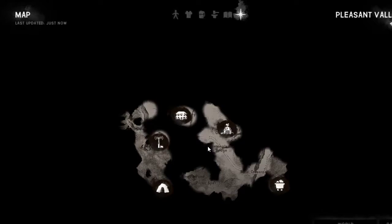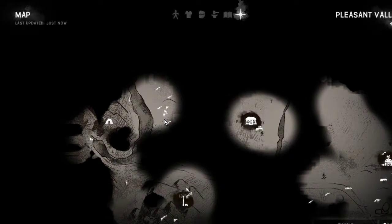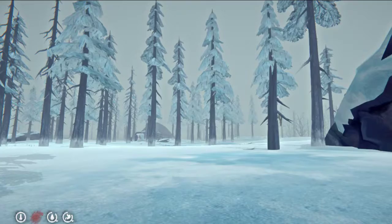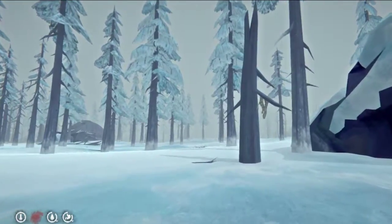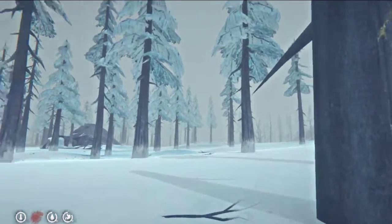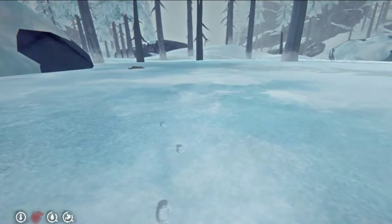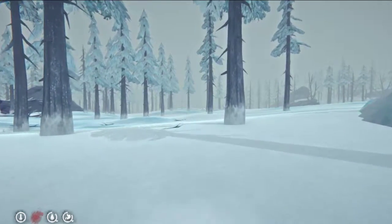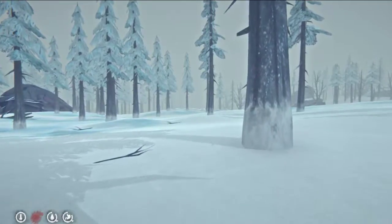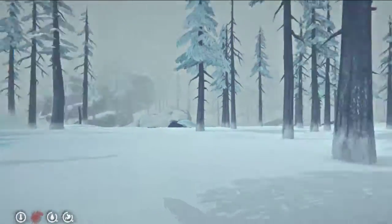So what do we got on our map here? We've got our corpse, so let's just head for here. Just make sure we got our bearings. That's the river over there. I forgot to look this way, didn't I? Pick a bearing. That tree, double tree straight ahead. I can't tell.